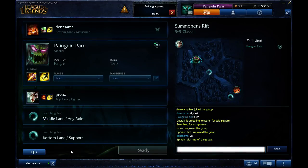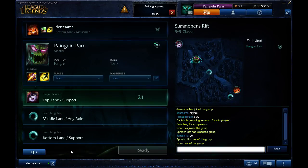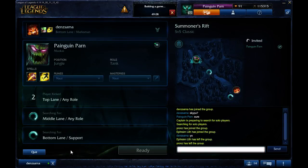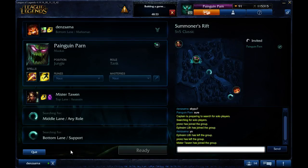Oh no, we lost our middle lane. Well, it's because support's taking forever to find. And then we found the top lane support. What a twist. And then she left. No, I kicked her. Okay. I don't want to loot them. That one just... I was like, accept, and it was like, nope. Just let her. It's already taking us forever just to find a support. Yeah. I was just hoping for someone a bit tankier. You gonna go full tank or what? Yeah, I'll go full tank. Okay.